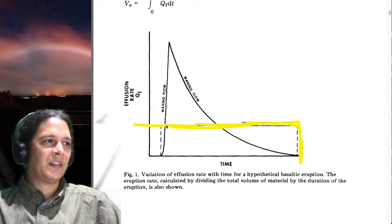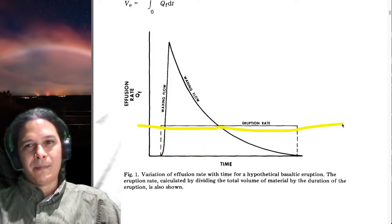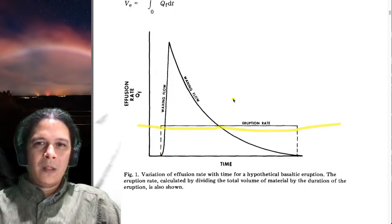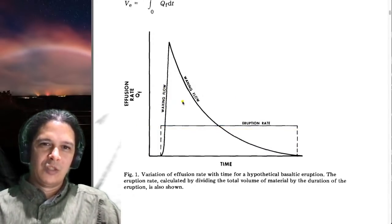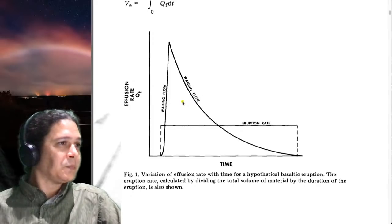So you can integrate the same area in this yellow box right in here to be the same area as is underneath this curve. And so you basically have an approximation for the whole eruption as a whole, without looking at the details of minute by minute, hour by hour, and those variations, which naturally happen as well, right?